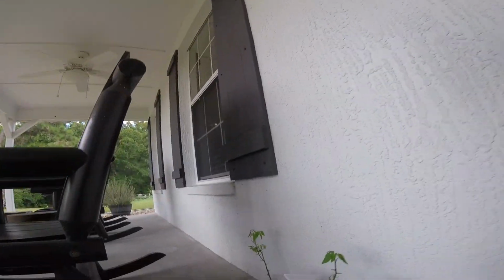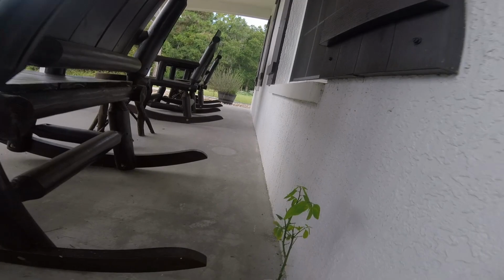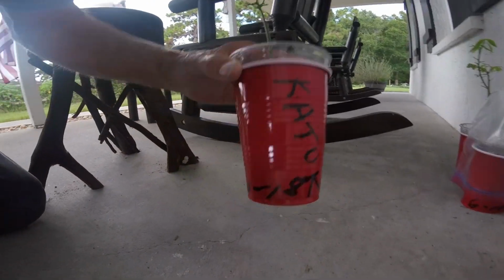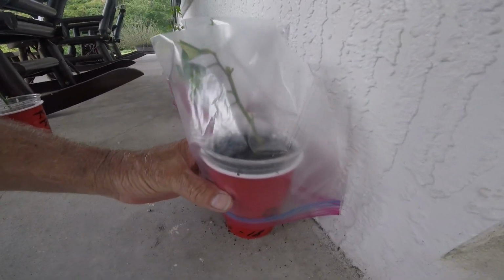Here's some more here I've done. This is Katuk. That's Katuk. And I marked it on there and what the date was that I did it. This is an orange tree. This came off my wild orange in the back.